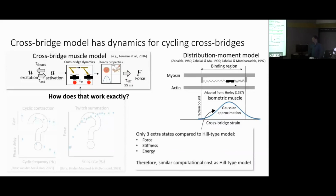An important note is that this distribution moment model only requires 3 extra states to quantify this Gaussian: the force, the stiffness, and energy. This means its computational cost is only a little bit more than for the Hill-type model. And this contrasts with some other cross-bridge models which can have a very high computational cost.